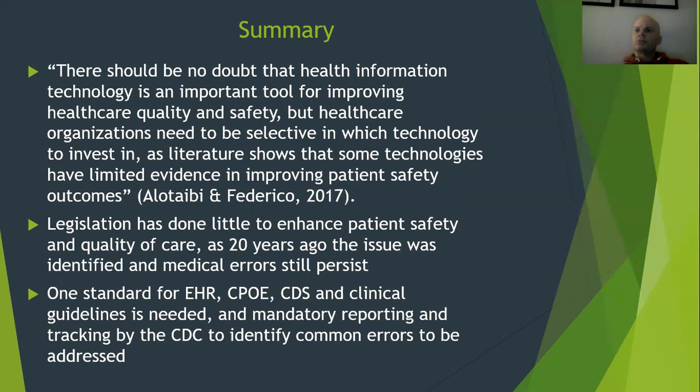There is no doubt that healthcare information technology is an important tool for improving healthcare quality and safety. But healthcare organizations need to be selective in which technology to invest in, as literature shows that some technologies have limited evidence in improving patient safety outcomes. Legislation has done little to enhance patient safety and quality of care. As 20 years ago, the issue was identified and medical errors still persist. What became apparent through my research is that one standard for EHR, CPOE, CDS, and clinical guidelines is needed, and mandatory reporting and tracking by the CDC to identify common errors to be addressed. The following slides contain the references in this presentation.